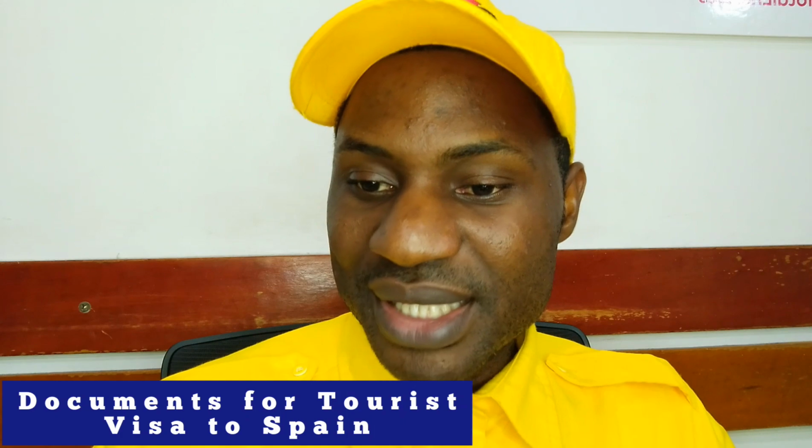But if you are applying for the tourist visa to Spain for the very first time, you should bear in mind that this is what you are going to get: 3 months maximum within 6 months. I hope the information is clear. Now, let's go back to the documents that you need in order to apply for the Spanish tourist visa.